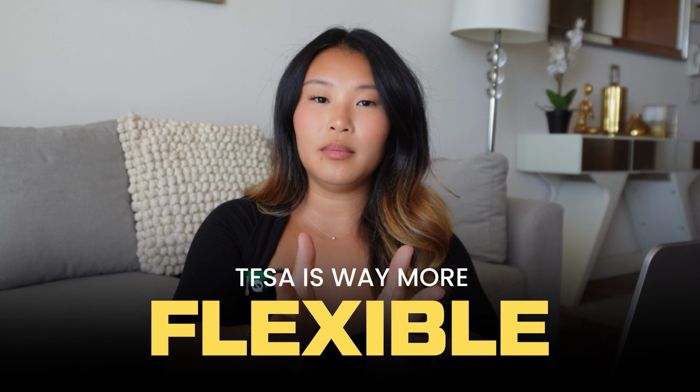However, I would prioritize maxing out my TFSA first because TFSA is way more flexible. You can withdraw money anytime for whatever reason without paying any taxes. And the contribution room comes back next year. The RRSP, on the other hand, is better for people who want to get tax deductions on their income, and only if you don't plan to withdraw that money in the near future, because you will get taxed when you withdraw it.